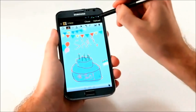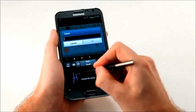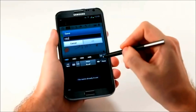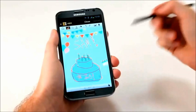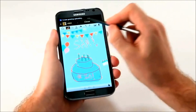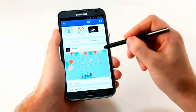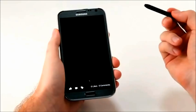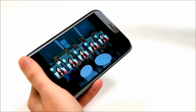And then right from here, I can upload directly to his wall. Add in a name. There we go. And hit upload. And just like that, you can see it's now uploading to his Facebook page. And then when we check it out, you can see on his timeline, my post stands out very nice and large and looks great.